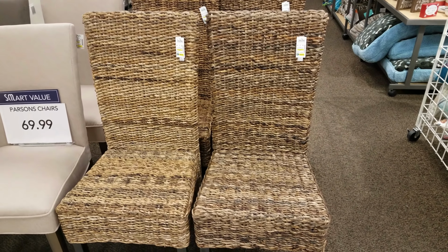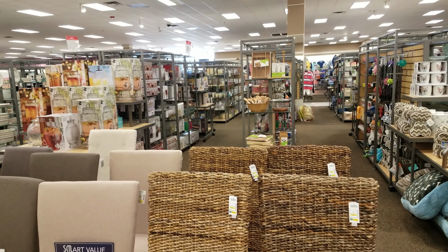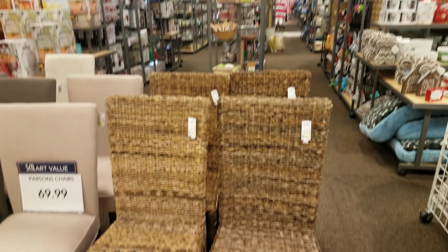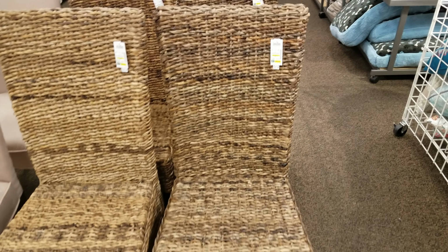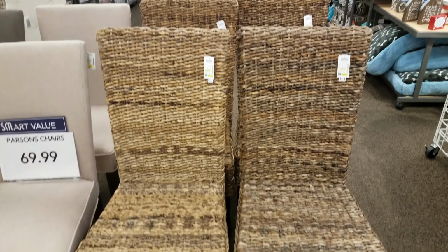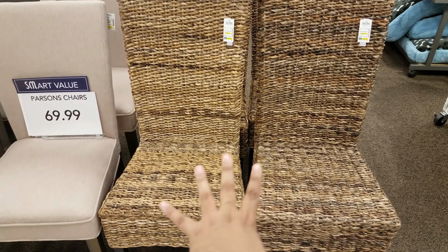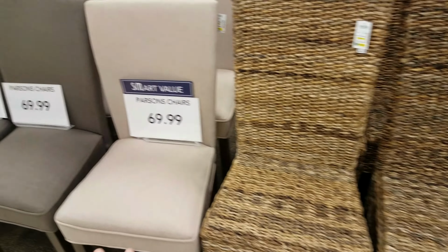Okay, you guys, I am back in Stein Mart, and I want to look at the decor pieces in front of me, like stuff for your home. There's stuff for your kitchen too. But we have these chairs. They're like wicker, whatever you want to call them. These are going to be $90. Very beachy for your backyard, or if you decorate your home for the summertime, $90 a piece.